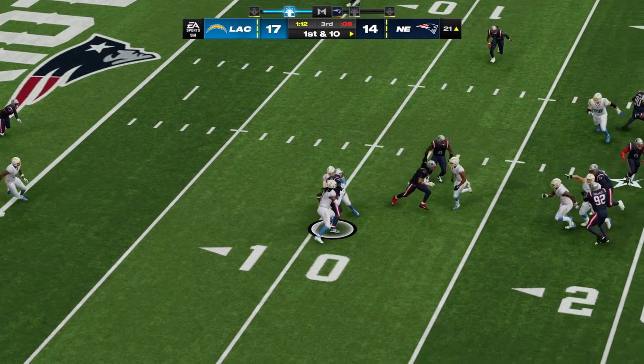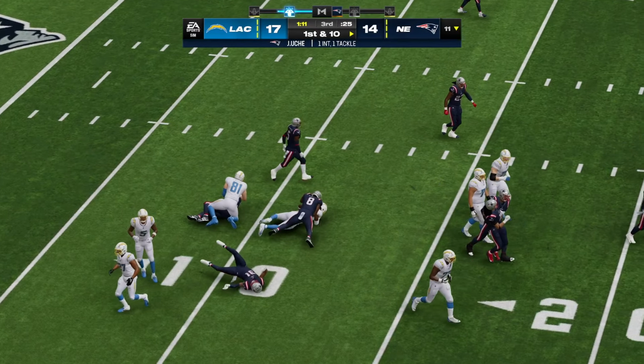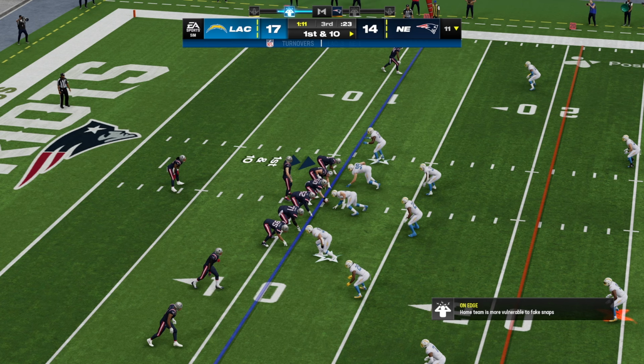On Herbert, his third interception. And the Patriots are going to take over at their own 11-yard line.